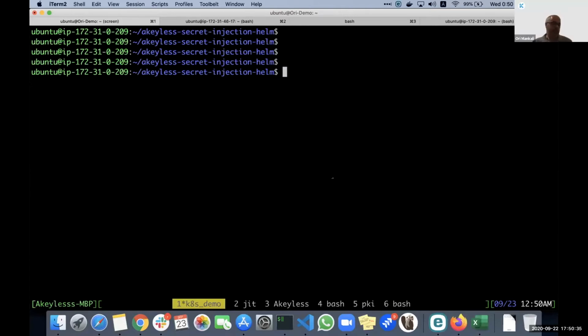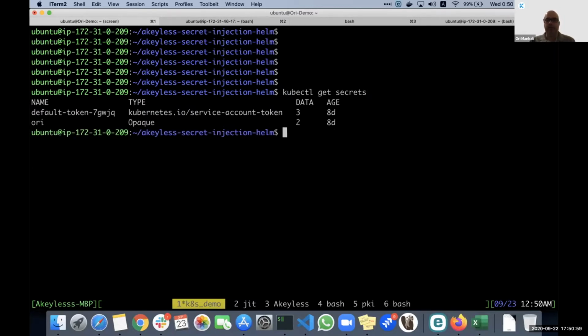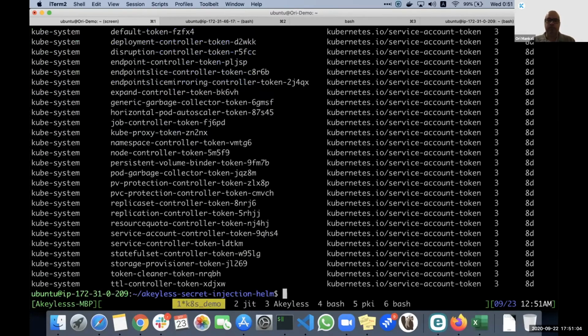And yeah, I mean, it's very common for people to use the built-in service, and it's quite easy to integrate. By the way, in my example here, I will be using Minikube just for the sake of simplicity, but it applies to any kind of Kubernetes deployment. So basically, you can get secrets and see what kind of secrets are being used. There are a couple of secrets that are part of the control plane, which are created by the control plane itself.